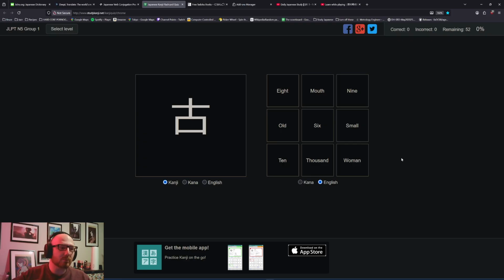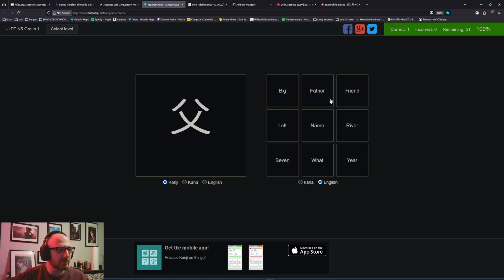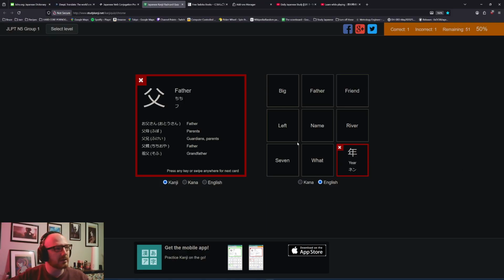It is a pretty good tool for going, okay, here's a kanji, what does it mean? Or maybe, how is it pronounced? So you have different options inside of there. And if you get it right, it puts it up here. And if you get it wrong, it says, oh, here's what it is. Here's some words that use that kanji.